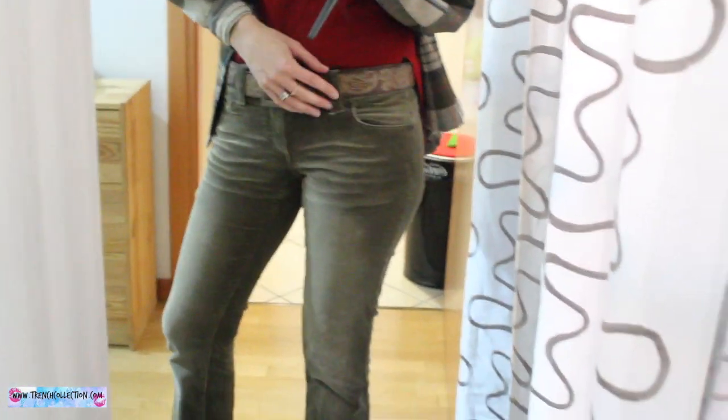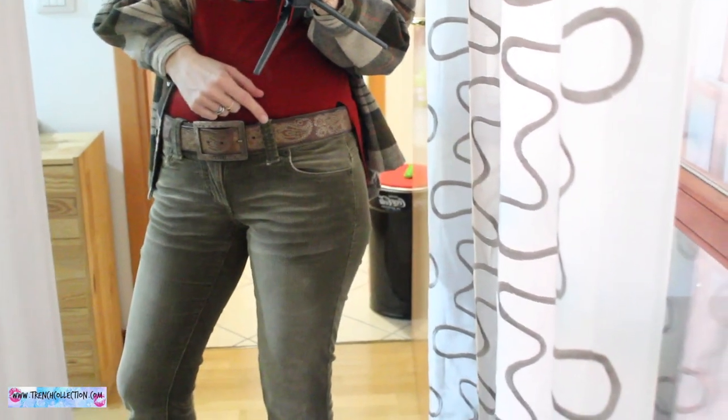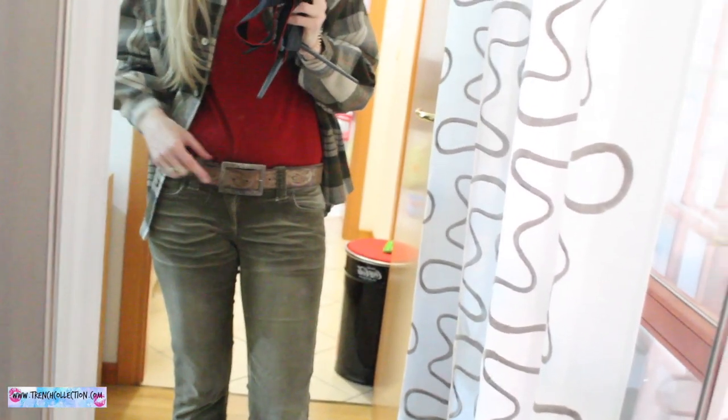I also added this belt. It's a Levi belt that I thrifted, but it was brand new. It's perfect because it has some golden detailing, and it's a leather belt. It has the Levi logo here, so it's just perfect. I love this belt so much.